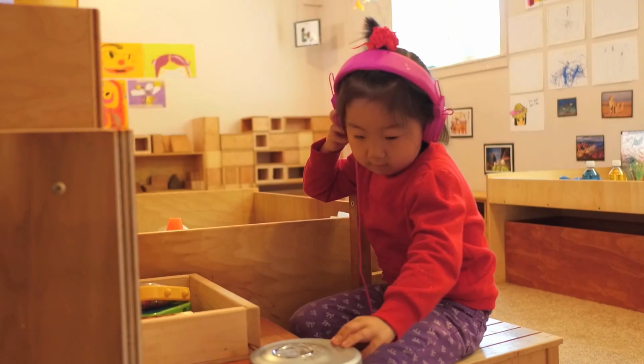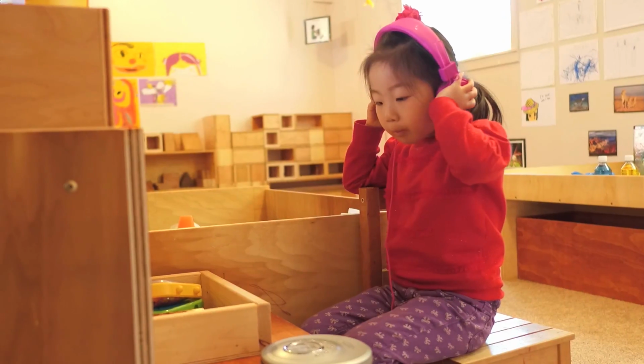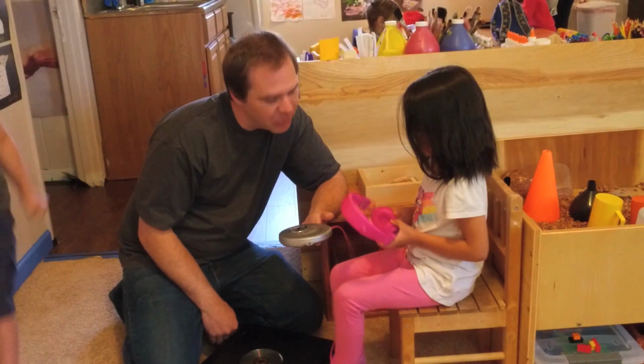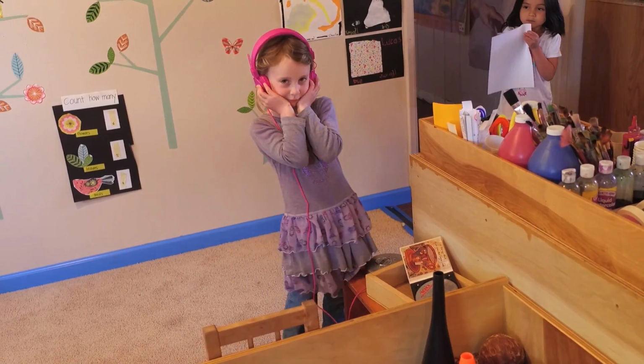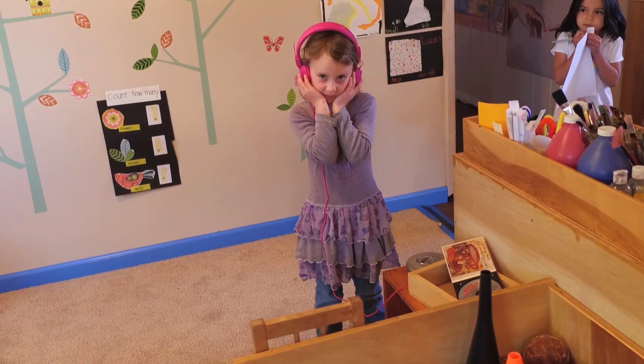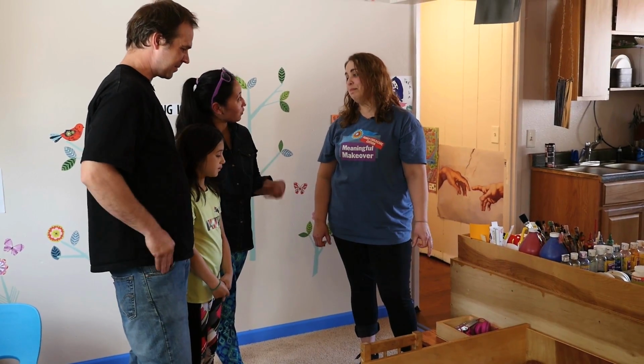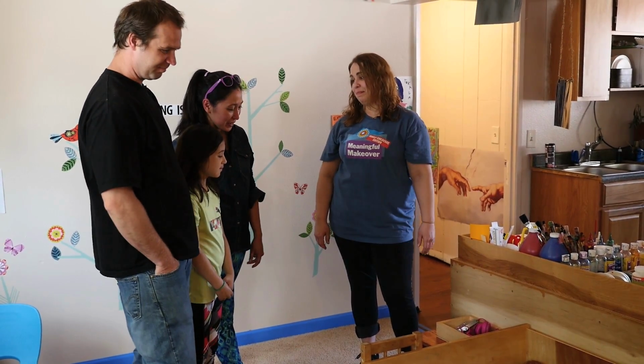Great. All right. So somebody could sit here and take a little break and listen to music. Yes, this is a different kind of a quiet room. Oh, except for it's got the loud music too. Yeah, they can also listen to the music and then pick up one of the instruments and then maybe follow the beat. Yeah, that's great.